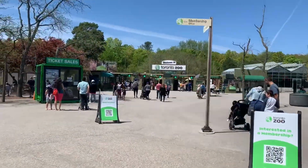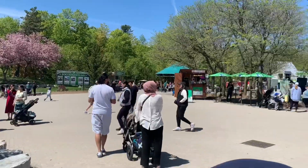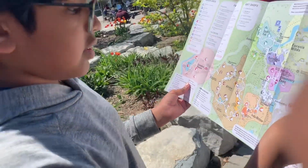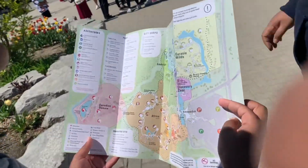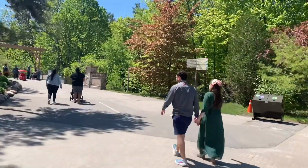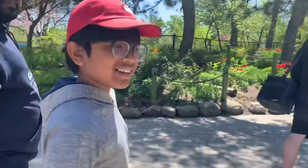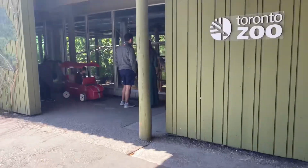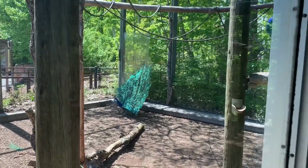Hi guys, today we are going to the Toronto Zoo for Mother's Day. At the Toronto Zoo, we are going to visit many different regions. We are going to visit the Indo-Malaya region, which is the area around India and South Asia. When we enter the Indo-Malaya district, we can see peacocks.